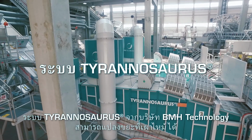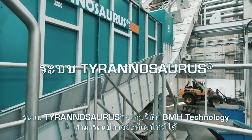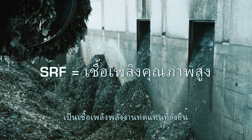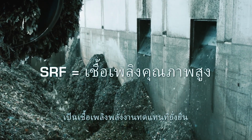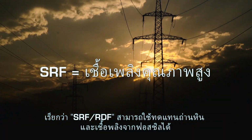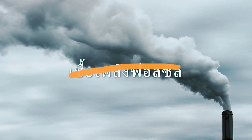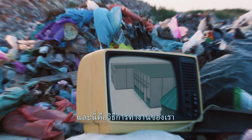The TYRANNOSAURUS process from BMH Technology can turn virtually any combustible waste into high-quality, renewable and sustainable fuel. It's called SRF, and it can fully replace coal and other fossil fuels. This is how it works.